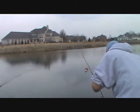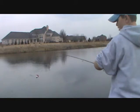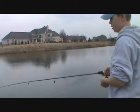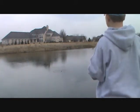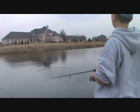We're just letting them take it because if you set the hook too early, you're gonna probably lose their worm and the fish. We're just letting them take it before you know they have it, and then we're setting the hook. Wow, I hit a bite! Oh, I had a bite right when it hit the water.